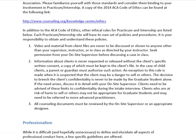2. Information about clients is never requested or released without the client's specific written consent, a copy of which must be kept in the client's file. In the case of a child client or minor client, a parent or guardian must authorize such action.